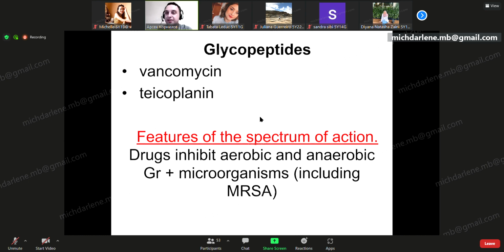How to suspect this infection? This is very simple. If initial treatment fails and your patient has a septical condition, you don't need to be a genius to predict the possibility of MRSA infection. Yes, this can be the reason of resistance. And the use of vancomycin in this case can solve the problem.